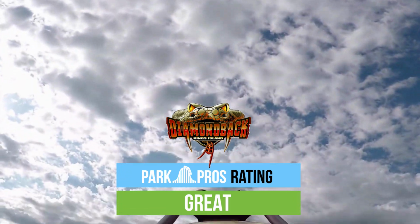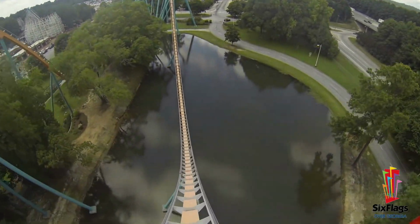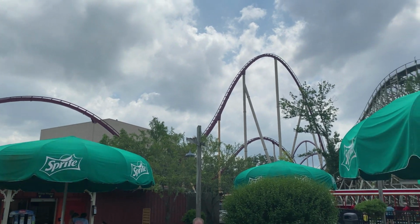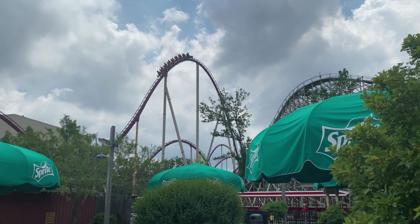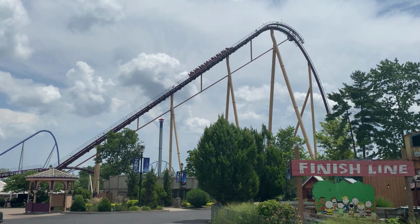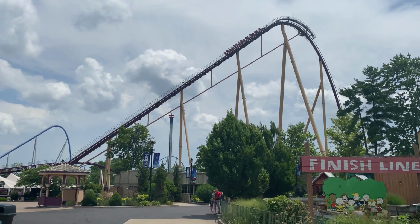Diamondback is right up there at the top of my B&M hyper rankings alongside Goliath at Six Flags Over Georgia. I think the only thing that's lacking from Diamondback is a real wow moment, like an instance of great ejector or forceful positive G's. But I'm still really high on Diamondback, and I think it's a great headlining member of that really impressive Kings Island coaster lineup.